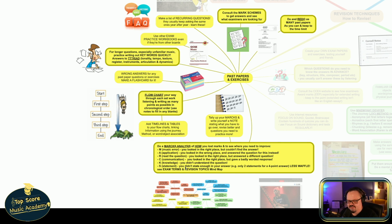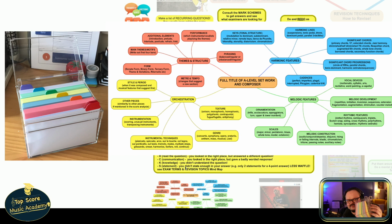That goes back as well to the Leitner box that I use, with different colors for melodic, harmonic, rhythmic, orchestration. Each color will represent a different type of information. So all the harmonic features are going to be in blue. I could look at the Leitner box and immediately see that all these flashcards are the harmonic features of all of the set works that my students will be studying. Organizing your revision that way can be very helpful.